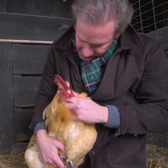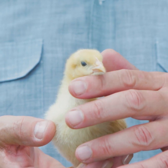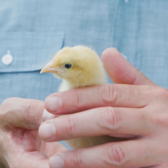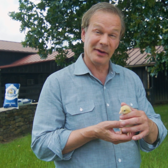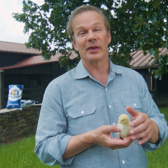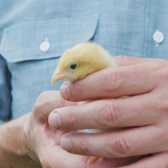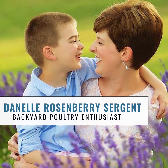Hey there, little guy. If you know me at all, you know that I'm crazy about chickens. So it's very important to me that they're all well cared for. Isn't this little guy adorable? It's a Buff Orpington. Because I enjoy poultry so much, I've partnered with Hubbard Life to help answer your questions about caring for poultry. And I have one from Danelle Rosenberry Sargent.